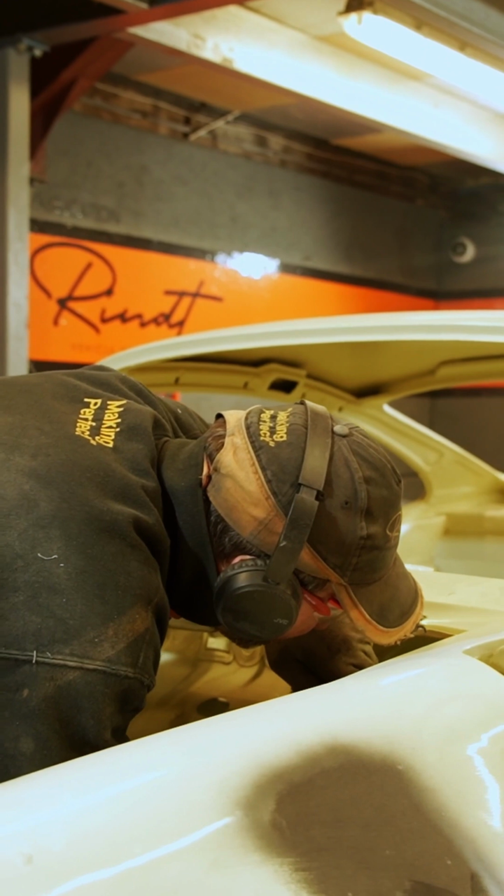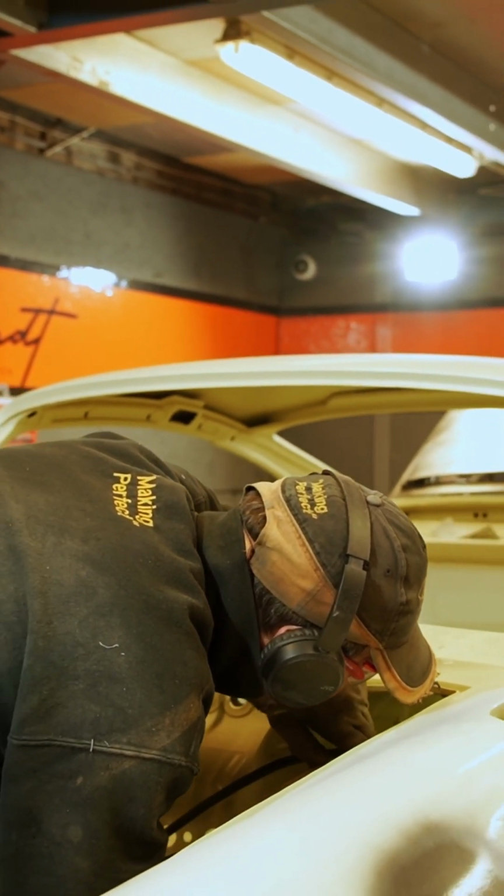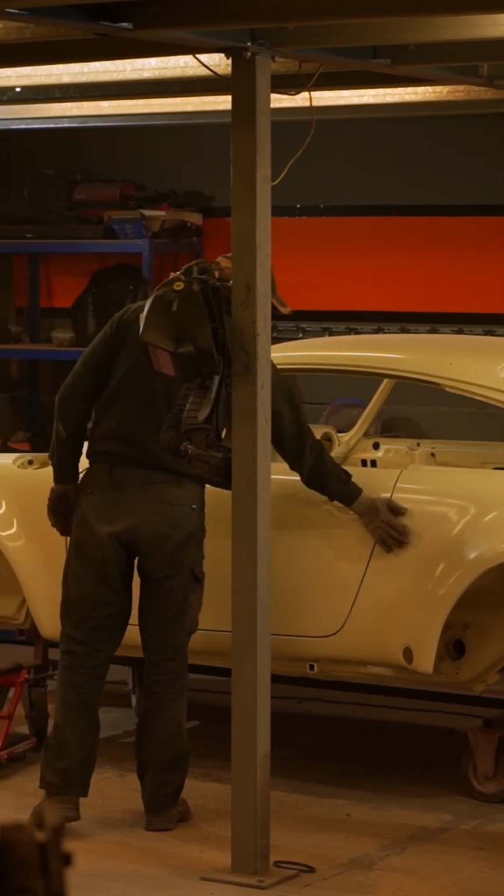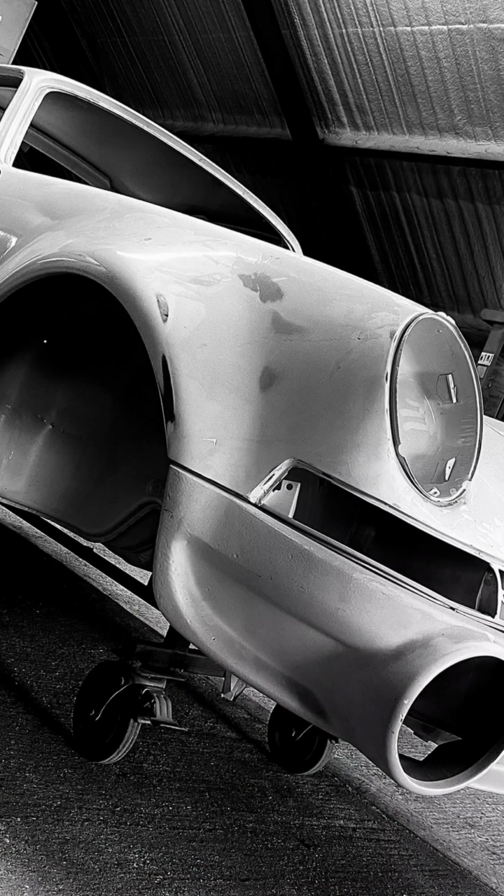The things I've done for that: we dropped the roof panel by 2.5 inches, reinforced all the structural work, extended the rear quarters and the front wings, modified and matched the bumpers with the quarters and front wings, modified the boot lid, and yeah, a couple of other nice bits.